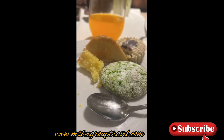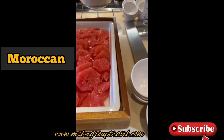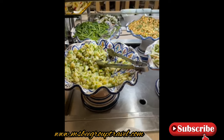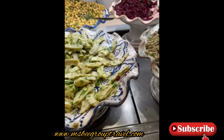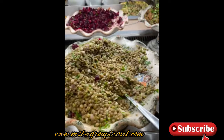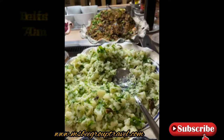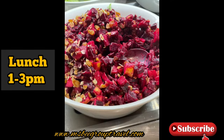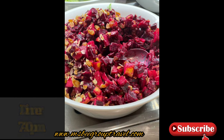Now, it's a buffet lunch, which has a Moroccan theme. It's got English style food. There are pizzas, there's pastas, there's cooked tagine foods and rices. So there's quite a good selection. So the buffet restaurant is open from 7 till 10 for breakfast and 1 till 3 for lunch, and dinner from 7 till 10. They will give you a leaflet about that.